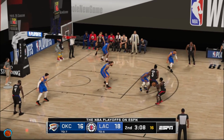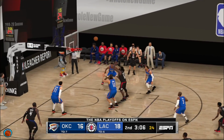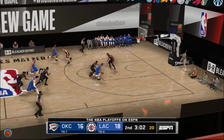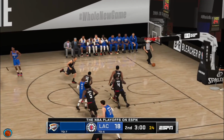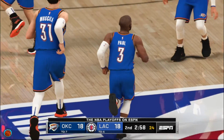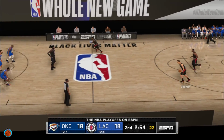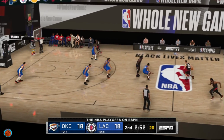Here's Williams, following the score by Oklahoma City. It's rebounded by Oklahoma City. Adams has got his 4th rebound in this one. The shot's good from Paul. It's all knotted up. They're scoring boatloads of buckets. It's raining buckets from inside.